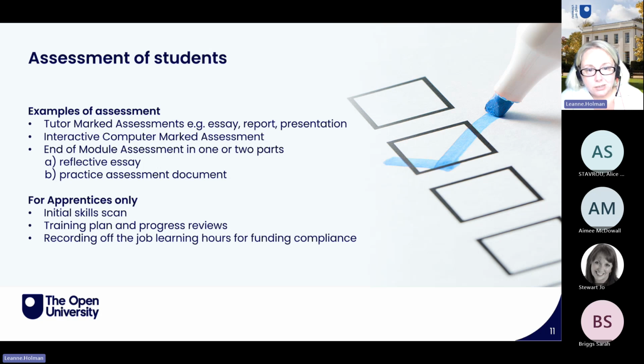We also have what's called interactive computer marked assignments. You do these within the 3 nursing modules. So you don't do an interactive computer marked assignment for K102, but you do for the other 3 modules: the 2 practice modules and the nursing associate theory module. This is usually a quiz of around 20 questions, usually on numeracy and pharmacology, anatomy and physiology, where you are given a time frame in which you need to answer a certain number of questions. Usually there's a window when this ICMA is open, in which you have to complete all of the questions. So that's one example there.